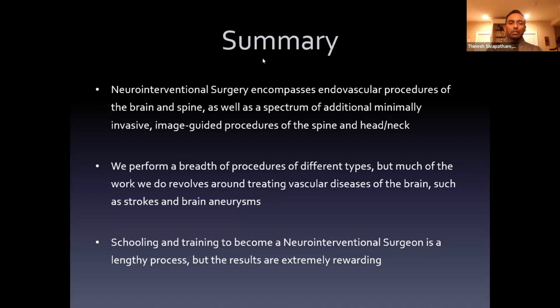Now, if a patient goes into vasospasm after a ruptured brain aneurysm has been treated, then we can allow the blood pressure to go up to increase that blood flow to the brain for treatment of the vasospasm.